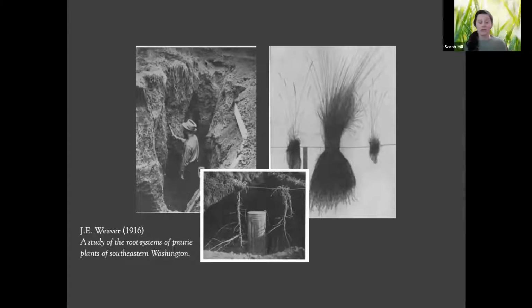And then also, just a side note, if you're a total nerd for old-timey studies and awesome botanical pictures, you should check out this 1916 study by John Ernst Weaver, who is a botanist who studied flora of the Palouse region. And he dug these giant trenches and excavated a bunch of different prairie plants. And there's a bunch of cool hand-drawn weather charts and plant assemblages, and you should check it out. It's a PDF you can download for free.